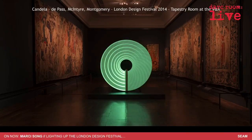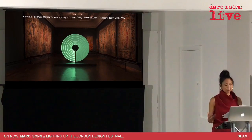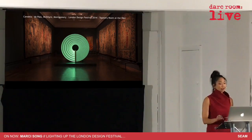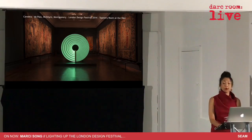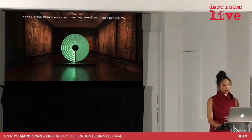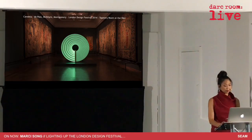Candela provided a programmable UV light bar with a precise cutoff to avoid any UV light spill onto the delicate tapestries. And digitizing the light bar created beautiful dynamic patterns onto a rotating luminescent, or photoluminescent, surface.